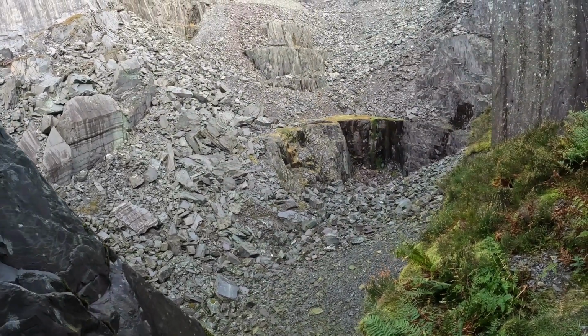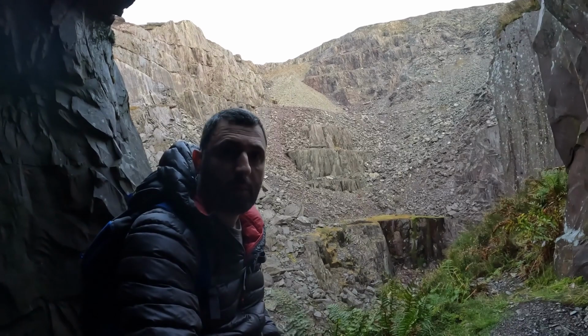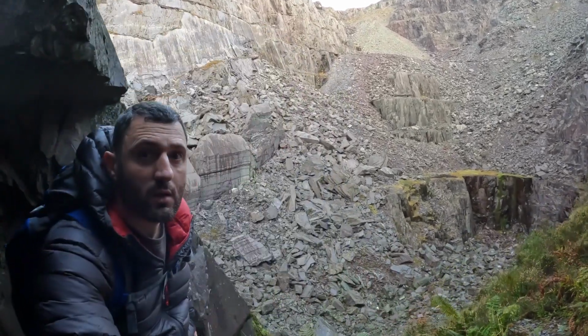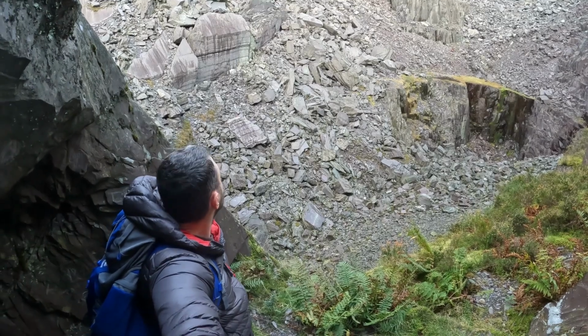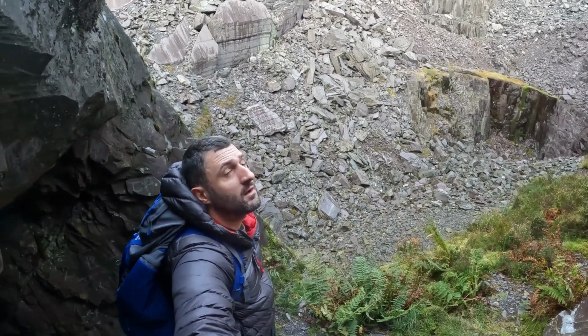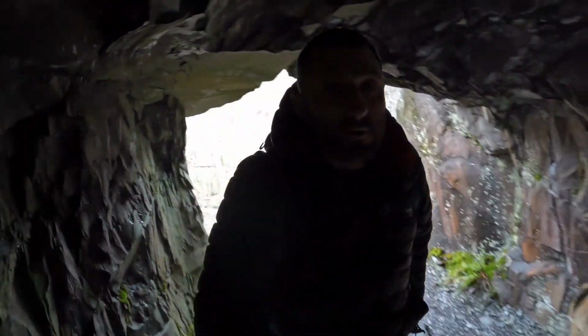Which the one over there? No, that next one next to us. Yeah. I found the tunnel that leads to the steep drop, as you can see. I'll head back through now. Try not to trip up.